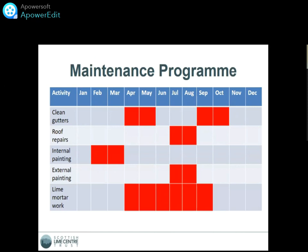External painting, ideally in the summer months, and lime mortar work between April and September. Although the reality is, of course, that masonry contracting is 365 days a year, and so precautions need to be taken to ensure lime mortars are cured adequately before they are exposed to freezing conditions, for example.